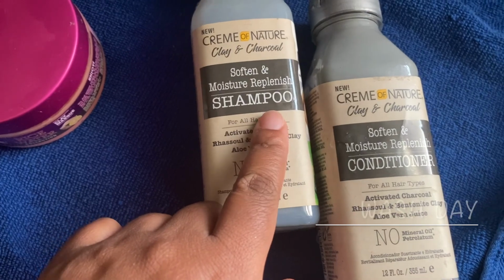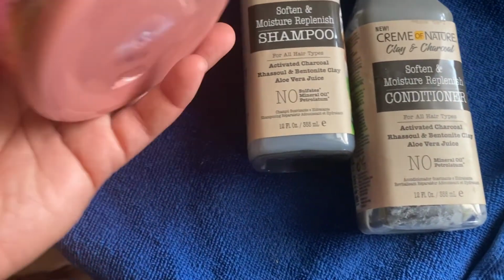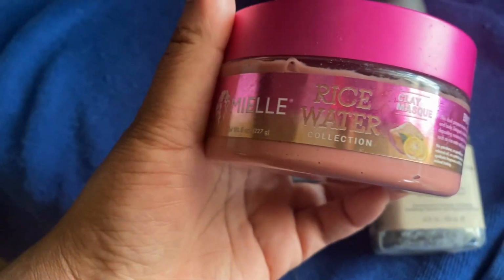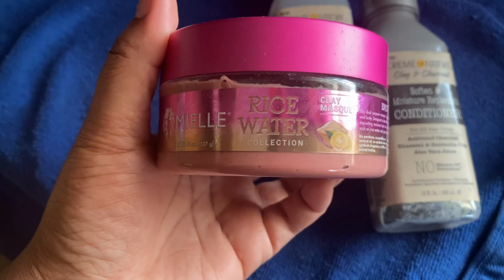So for her wash day, I decided to use the Creme Clay and Charcoal collection because it has really good slip and her hair hasn't been washed for 2 months. And I deep condition with the My Elegance Rice Water Deep Conditioner.